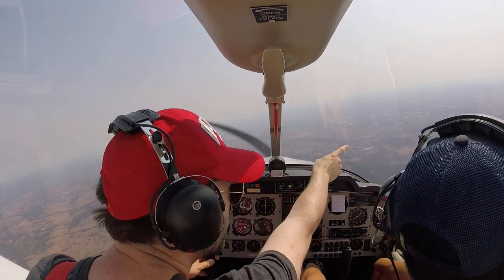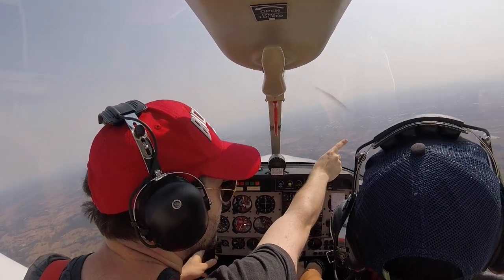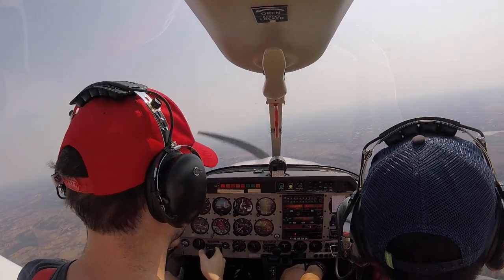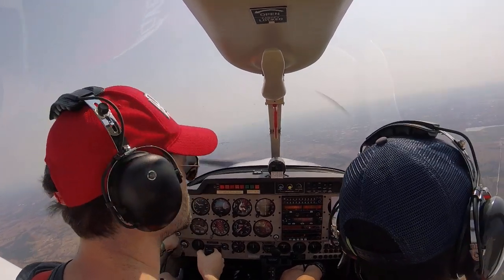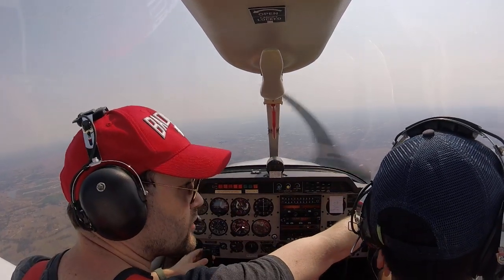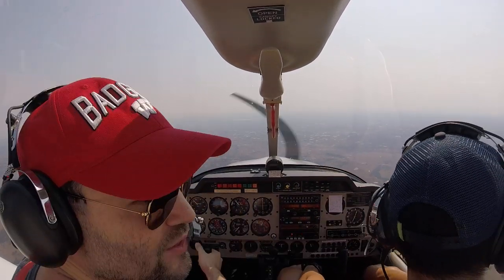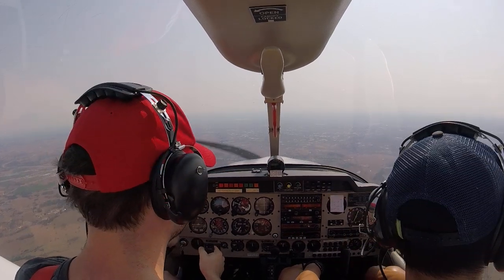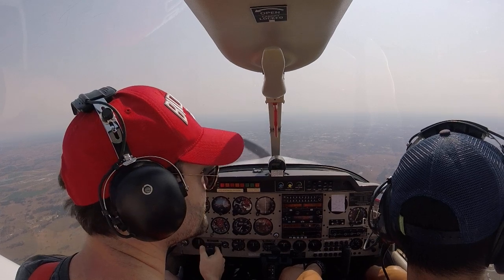So Bankstown's that way. You can just barely see it in the smoke. That's the airport. So is this like Camden, Oran Park? Yeah, Camden's over there. That's Oran Park. Hey. Nice work. They all look the same. They do. I know. Brand new development.